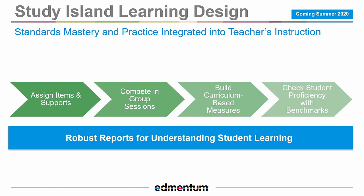And of course, teachers can generate robust reports to track student learning and help determine what adjustments to make to instruction. Students can also self-select topics to explore. What a great way to support student agency, or even parent agency, given the current environment.